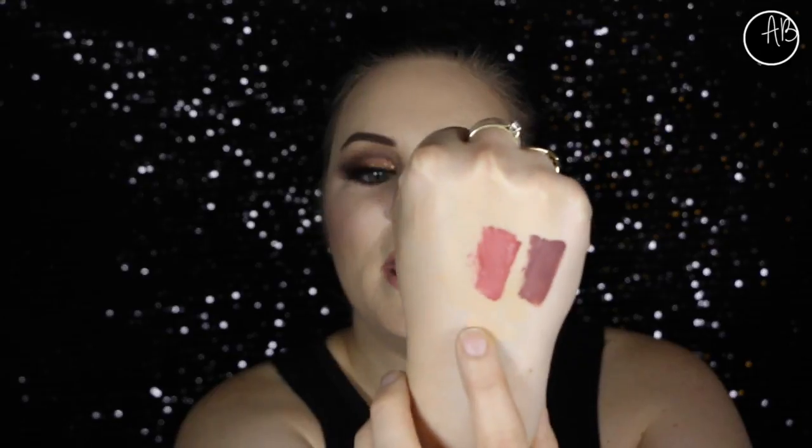So I got the last of the Committed, which is the one that I hear about all the time. I was so happy that I was able to pick up the last one. So that is Committed just there. It's like a medium pinky nude kind of colour. And then the other colour I got is Adoring, which is, I don't know, like a berry red.